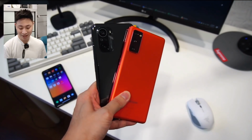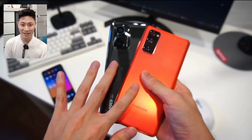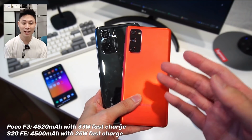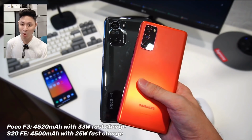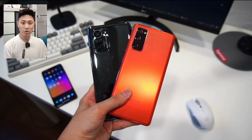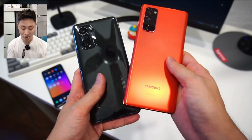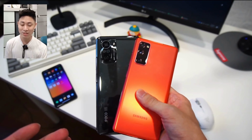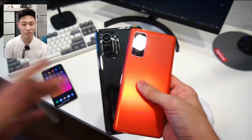Alright, so now that we're done talking about the cameras, let's talk very quickly about the battery in these devices. Both devices actually come with a decent battery that is able to last 1 day on a single charge for sure. They both also come with chargers in the box, so no worries about that. And really, I have no issues with the batteries themselves. They both are great. Alright, so if you're not a gamer and you are able to stretch your battery life a little bit more, I would say that the slight edge actually goes to the Samsung S20 FE, just in terms of battery life, because I noticed that the screen on time was about 30 minutes to 1 hour more than the Poco F3. So just bear that in mind.